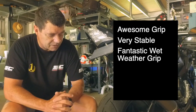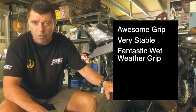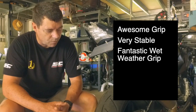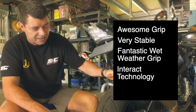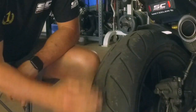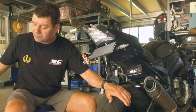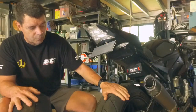Now, the construction of these particular tyres is the interesting part for me, and it helps me understand a little bit about why it performs so well on the racetrack. Metzeler have a number of different technologies, and the one that interests me most is this Interact technology. Interact is multi-tensioning according to different zones of the tyre. They have steel bands that run this way through the tyre, through the centre and through the sides, and they're able to change the tensioning to suit the type of use the tyre will have. So the Racetec RR will have different tensioning through it than the M7RR.